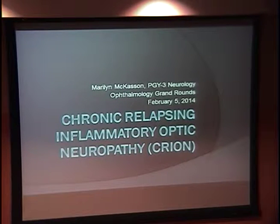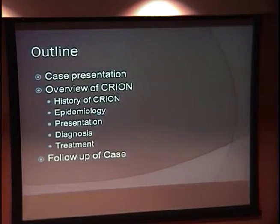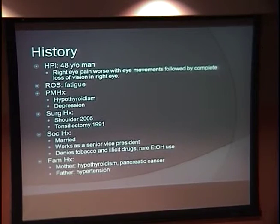So yeah, I'm talking about chronic relapsing inflammatory optic neuropathy. This is also a patient that I saw with Dr. Warner. So I'll talk about our case and then talk about the disease a little bit, and then we'll return to our case to see where he is now.